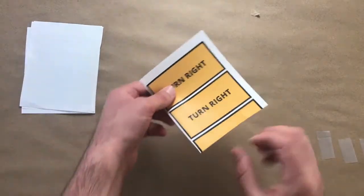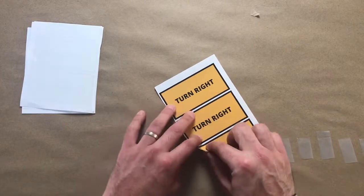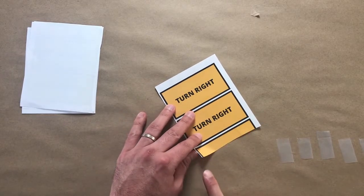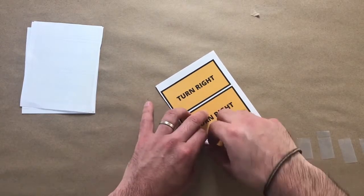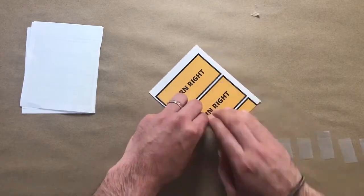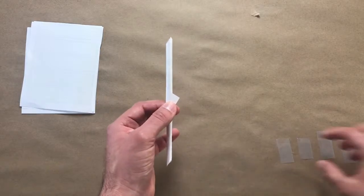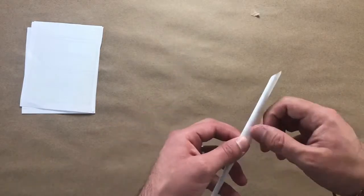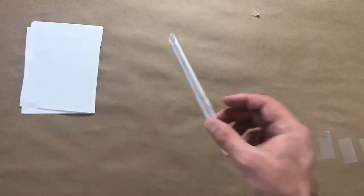So now, I'm gonna get one of these sheets of paper, and I'm gonna begin by rolling one of the corners. So slowly start to roll up. And we're gonna roll it all the way to that other corner. Okay, so once you have this shape, you can take one of your pieces of tape. Cool. So we have one strut. Now we're going to repeat this 5 more times.